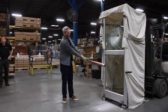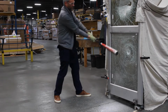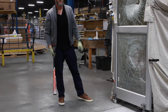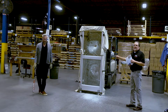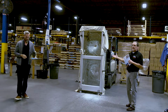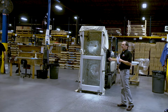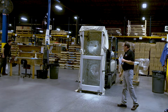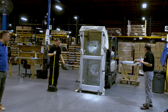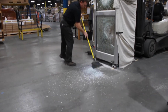It's what a lot of people use to retrofit. Absolutely, they market to that. On average, this is like 2 or 3 hits and it fails. So again, a person who wants to create issues for a school is going to be able to get in. So what we're going to do is spend a few minutes changing out this door for our School Guard glass door, and we're going to test that.